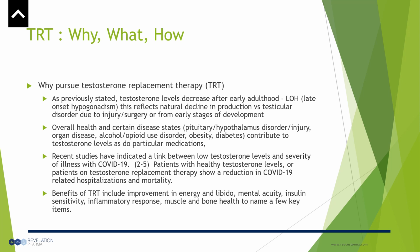So why do we look to TRT? Number one is that decline in production and decline in testicular function. It's a natural process; we're all going to go through it. In some cases, we see this as a secondary factor to either a surgery or a physical injury.